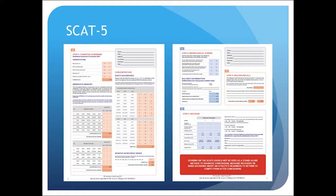Here's their cognitive screening here. So you'll ask them for immediate and delayed memory recalls, and then a balance exam, and then your neurological screen.